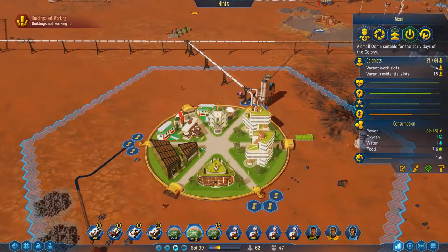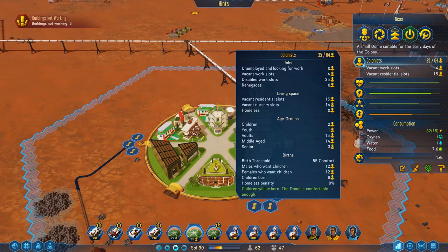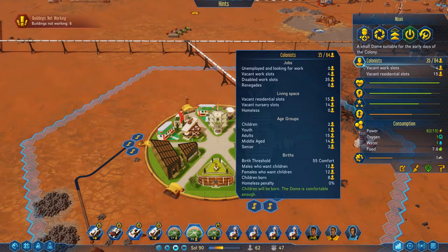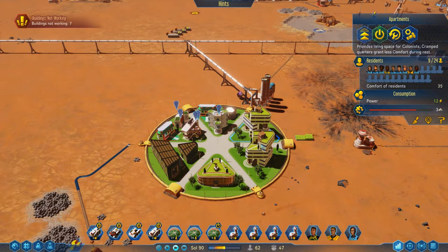We'll make this the place where people want to have children. We've got drinking, relaxation and playing being things that people need to sort out, but that's fine. We have a dozen of both males and females wanting to have children. Children are literally being spat out all the time over here. That's good. Population growth is a winner, but still not quite as good as we could hope for. Yeah, it could definitely do with being a little bit better on that.